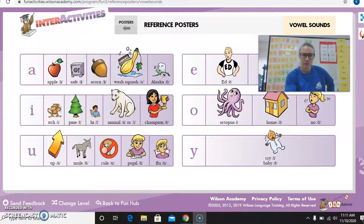Let's do A first. A, apple. A, safe. A, acorn. A, wash. A, squash. A, Alaska.